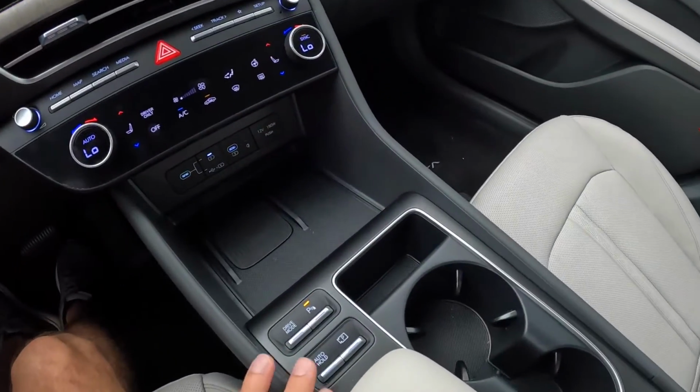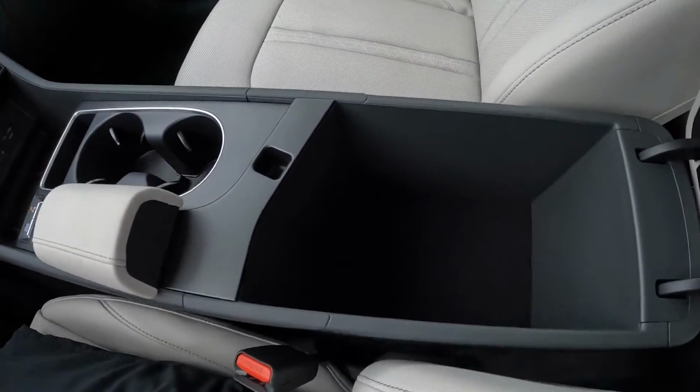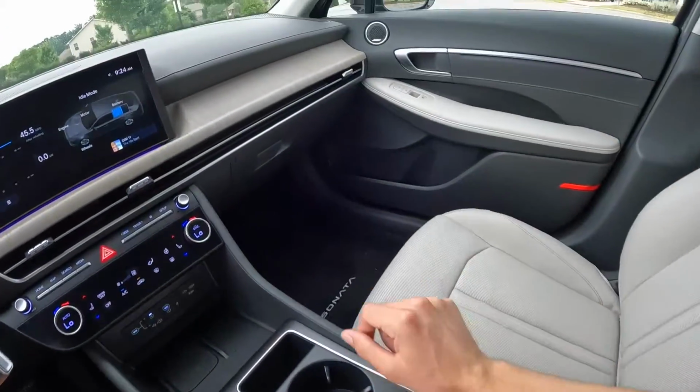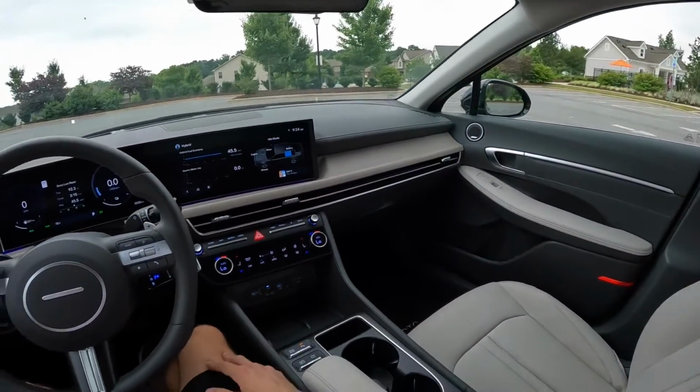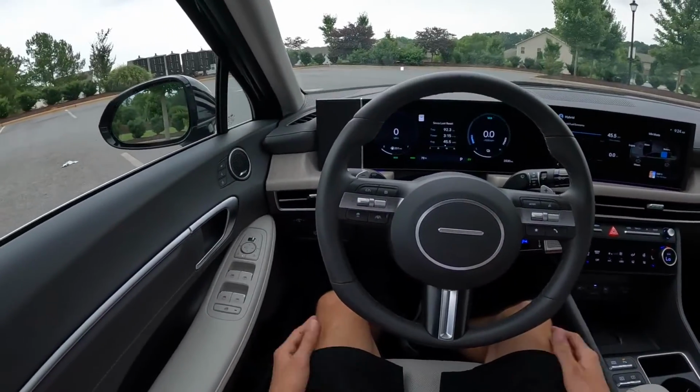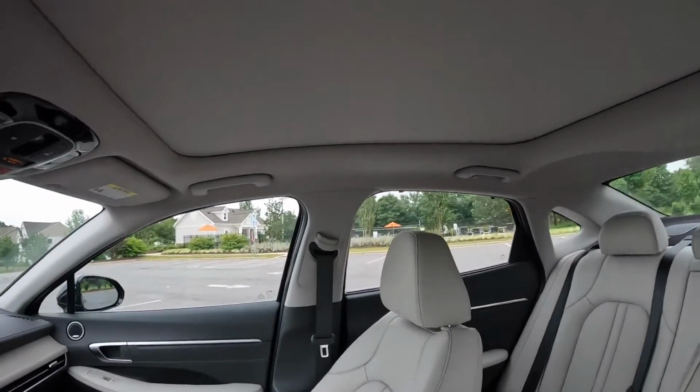And then you also have the auto hold, a few more icons, nice armrest, and then opening that up, you have a pretty good amount of storage space. Glove box on the right side, pretty large as well. And then one last look at the interior. Definitely a nice place to be. It feels pretty luxurious, pretty good use of materials, looks really nice.